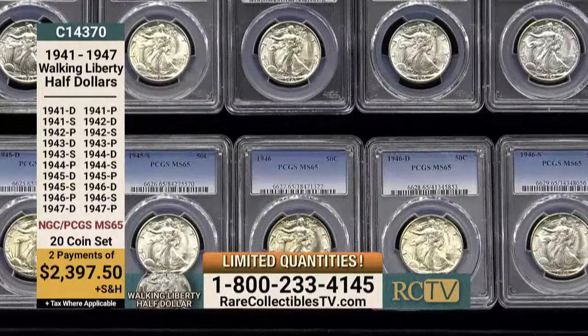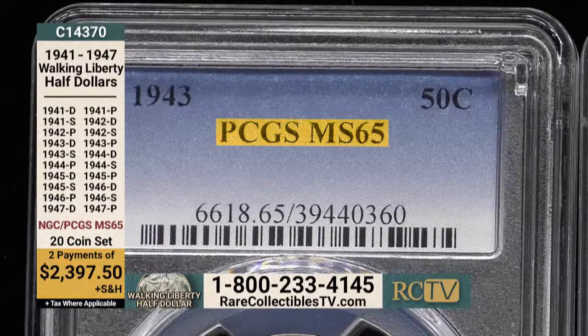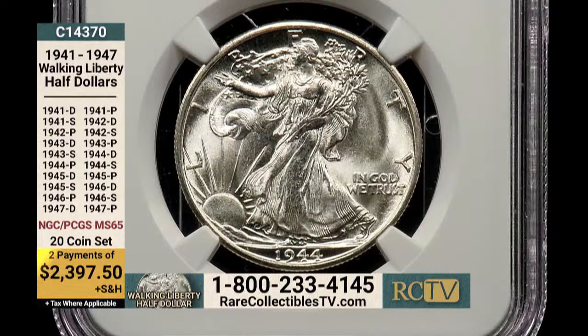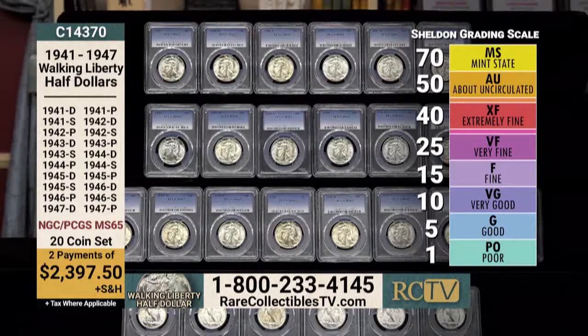If you're new to numismatics, I just want to explain, I've been kind of harping on that MS65 grade. Let me explain exactly what that means and why. It's really important. In numismatics, we grade coins on a 70-point scale. We call it the Sheldon scale. It's a 70-point scale used to determine the quality of a coin.